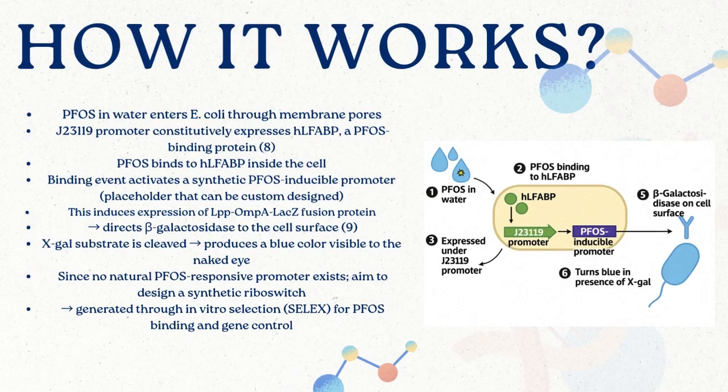Once that's activated, it drives the expression of our output gene, which is a fusion protein that has a signal peptide that directs the product, that is the beta-galactosidase, to the cell surface, where the enzyme cleaves X-gal and ends up giving a blue pigment as a visual signal. So all in all, this is a whole cell biosensor, which is compact, autonomous, and easy to interpret, making it ideal for resource-limited settings. In the next slide, Ashish will be explaining how this model of the biosensor would be tested in the real world and deployed in field.